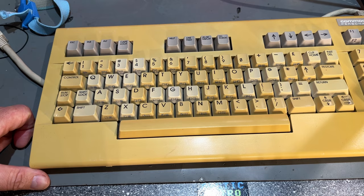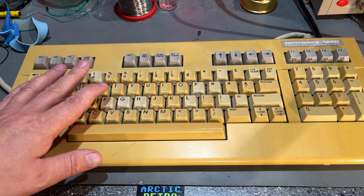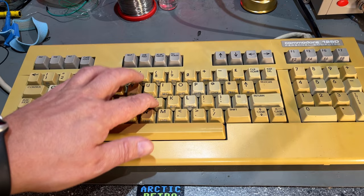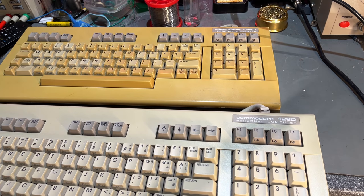And the price for this, I'm not gonna reveal it. I paid more than a boxed complete working order Commodore 64. I'm sure you can check the prices on eBay. They are, let's call it amazing. Just to compare with the same keyboard that is not yellowed. Wow.